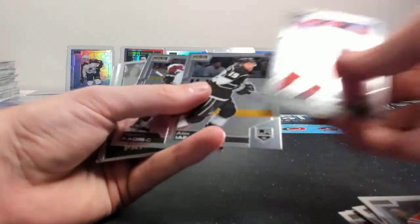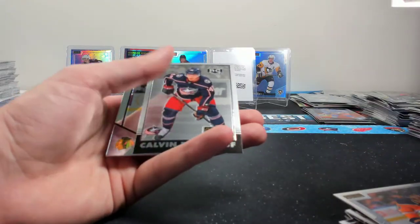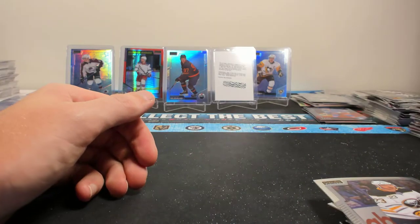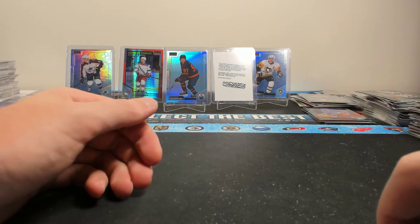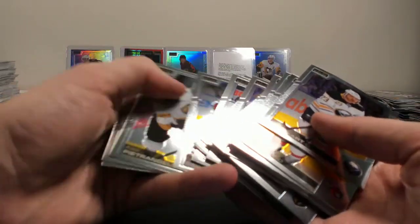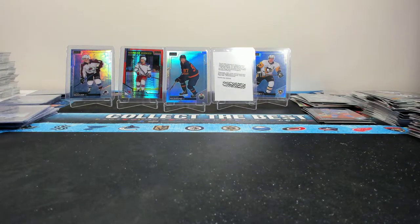Turkoff, Patrick Kane, and it is a Turkoff that saved for the end with the Hagel behind it. So that is the break. Let me go ahead and double check, make sure I didn't miss anything, and then we'll do a recap. Don't think I did, though. I mean, hey, if you had the right team in this break, you're laughing.